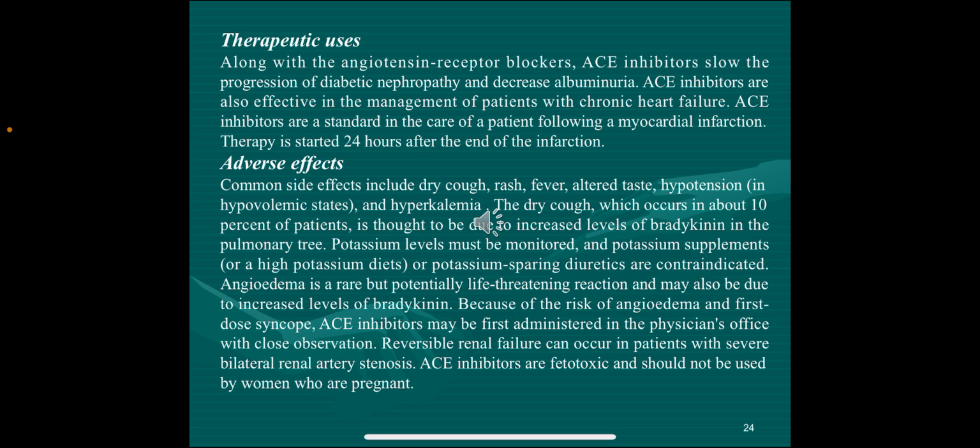Adverse effects. Common side effects include dry cough, rash, fever, altered taste, hypotension in hypovolemic state, and hyperkalemia. The dry cough, which occurs in about 10% of patients, is thought to be due to increased level of bradykinin in the pulmonary tree.